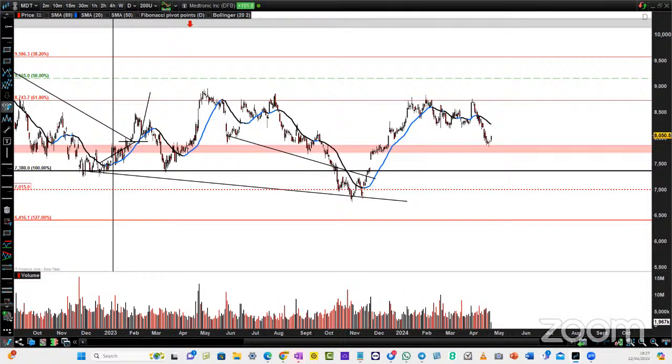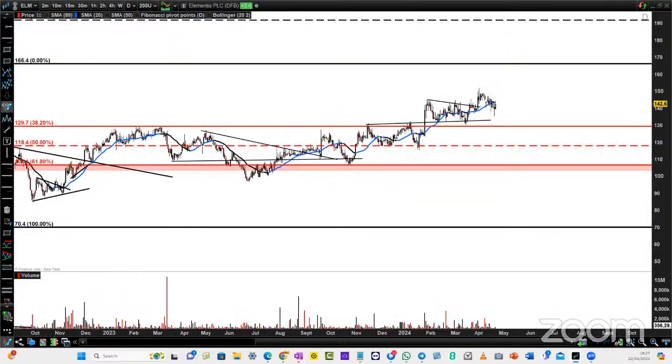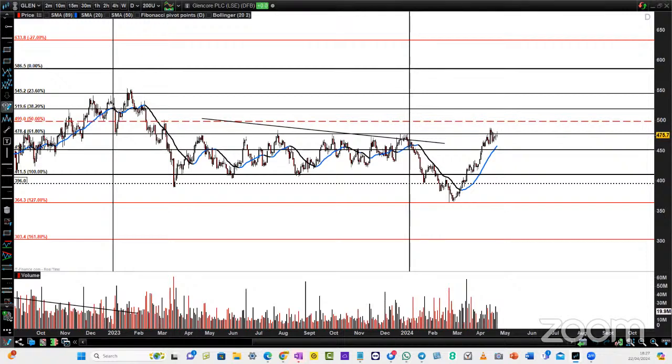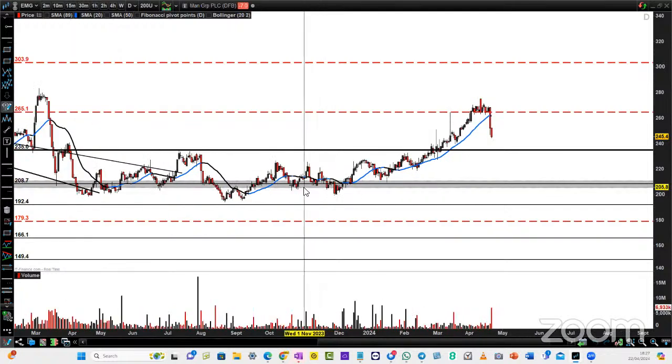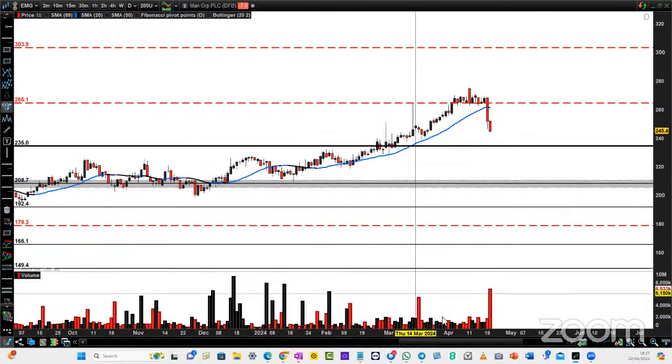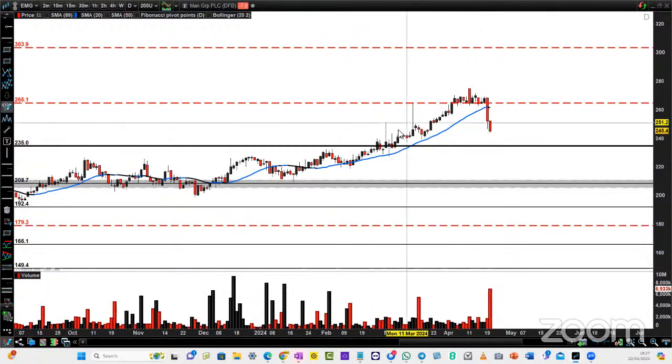Right, I'll just look at a couple here. Let's go back through some old favorites. Elementis holding up. Glencore, they had a good run. Man Group pulling right back. Yeah, see the volumes were really thin up there. Look how we went up on lower volume. It's no surprise to me that we've hit the buffers there and that's pulling right back.